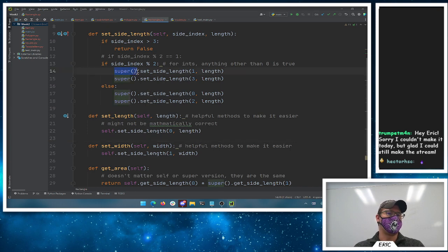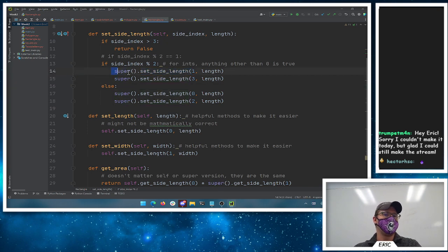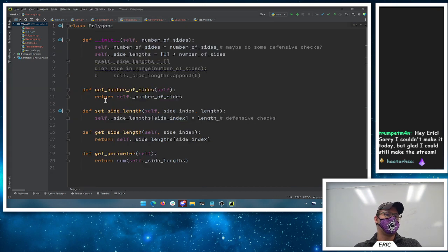So for super, we're going to use not my version, but always the superclass's version. When we're setting side length in rectangle, if I were to call self.set_side_length, it would call my version again, and it would just repeat the method over and over because it's calling itself. The method would call itself again and again, and we'd be stuck forever. Where super goes out to the superclass Polygon version, runs it, and it's done.